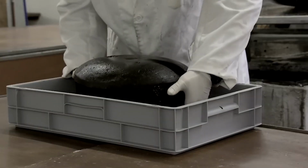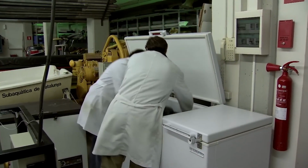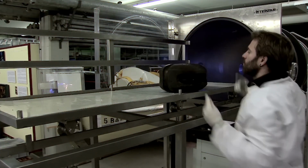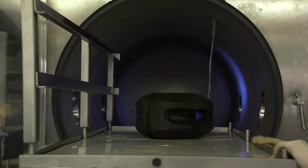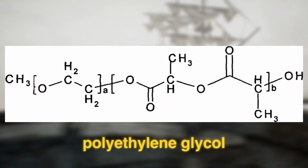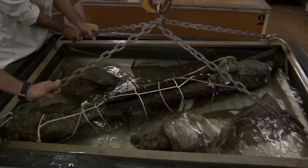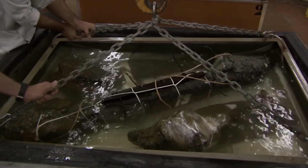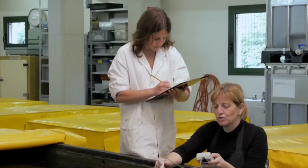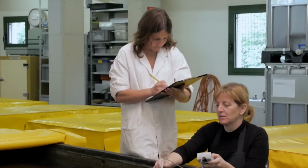Therefore, techniques like lyophilization, where the wood is frozen and then dried in a vacuum chamber, were used to preserve the shape of the wood by transitioning the water from solid to gas without passing through a liquid state. Another method employed was PEG, polyethylene glycol saturation. In this process, the wooden artifacts were immersed in a solution of water and synthetic wax at a temperature close to 60 degrees Celsius. Gradually increasing the wax concentration replaced the water inside the wood, maintaining the object's shape.